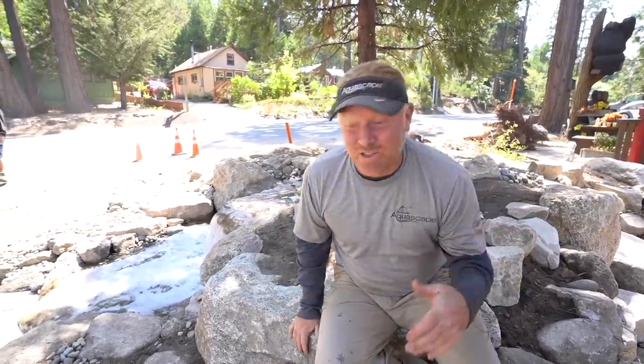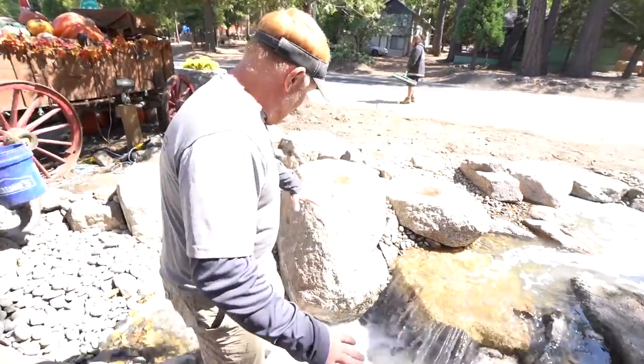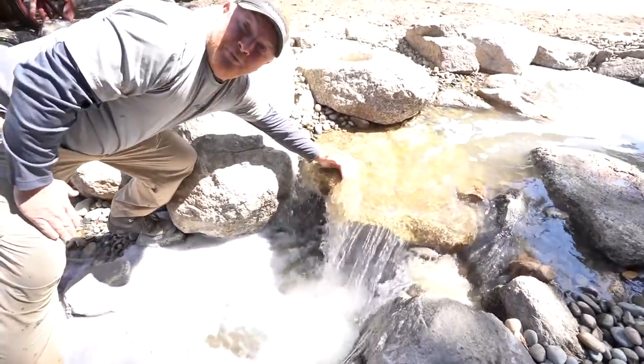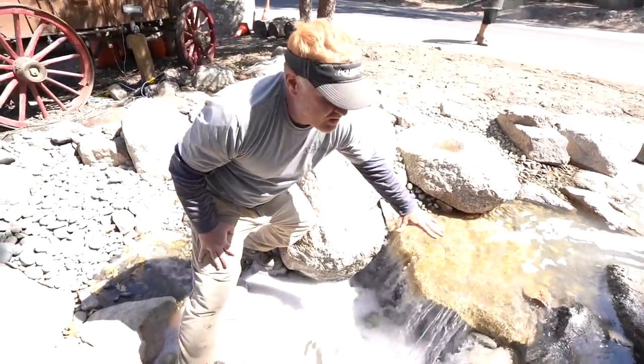So let's take a look at this thing a little bit closer, and I'll point out my favorite parts of the entire project. So we'll start down here at the bottom. I love the way this waterfall turned out. The huge giant frame rock, the hole in this boulder right here with the light coming up through it is so cool. Wish I could be back here at night. This waterfall just turned out amazing.